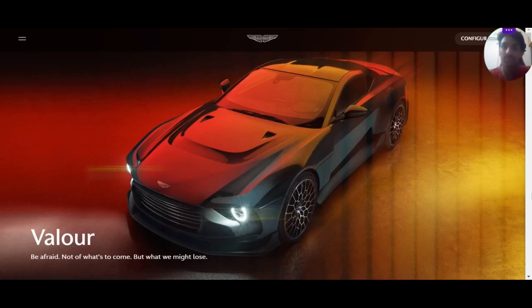And Aston Martin have finally unveiled the final hurrah for the V12 and manual combo, and that is the all new Valour, as you guys can see. And the Valour is basically a minimized version of the one-of-one Victor. But first, let's go back in time for once.